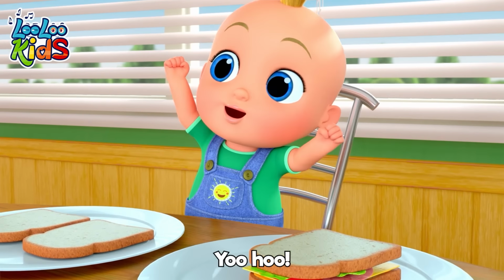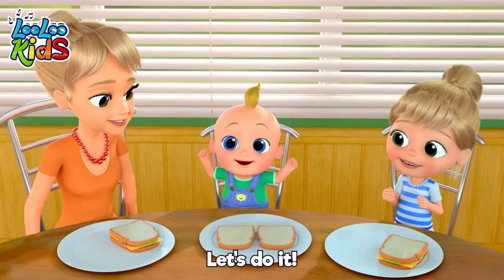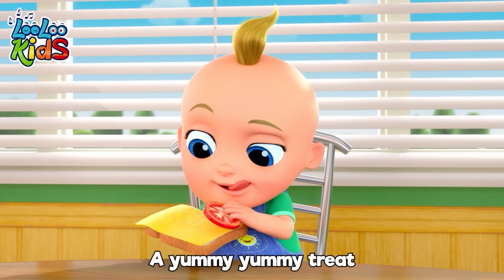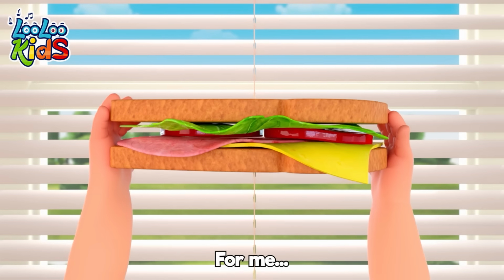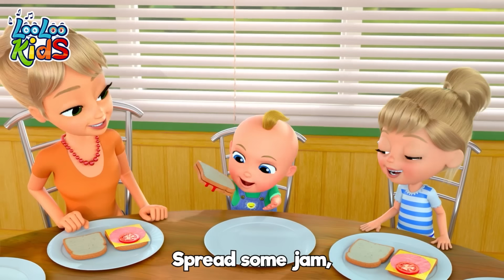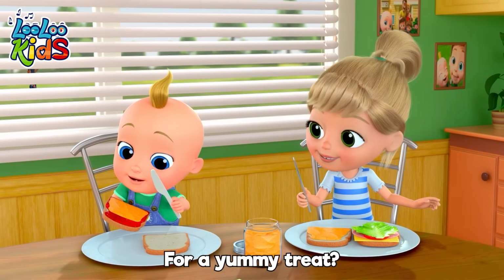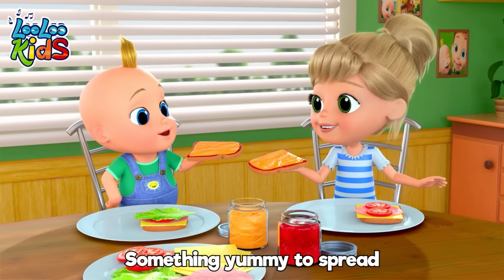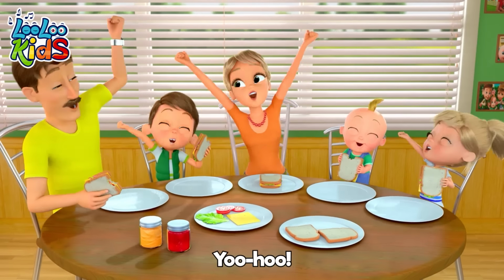Yummy, yummy. Yoo-hoo! Mommy, can we make another sandwich? Okay, honey. Let's do it! Let's make a sandwich, something to eat. Oh! Let's make a sandwich, a yummy, yummy treat. Let's make a sandwich, something to eat. Try again. Let's make a sandwich, a yummy, yummy treat for me. Ooh! A slice of bread for something sweet. Spread some butter. Tasty too. Yummy, yummy. Yoo-hoo!